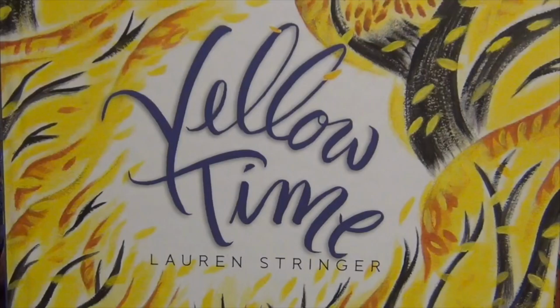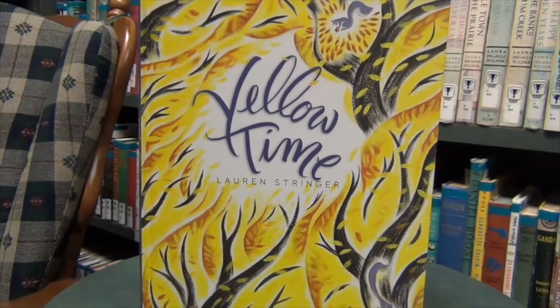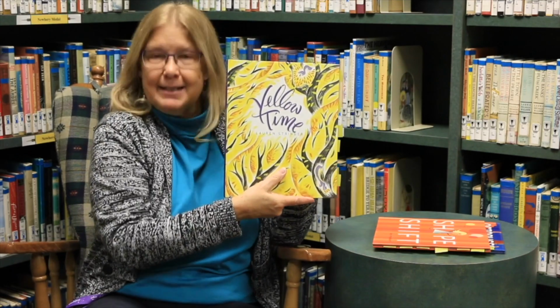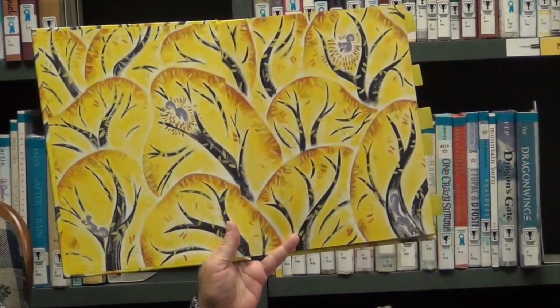This book is called Yellow Time, and it's by Lauren Stringer. And this is a Beach Lane book also. It's exuberant. I mean, you can look at it, it's just, it dances, it sings, and it screams yellow. And there's really not a whole lot to it except that there's a metaphor that guides the whole book. So we're talking about yellow time. Now, what is yellow time? When you get to the end of the book, you'll have figured that out.